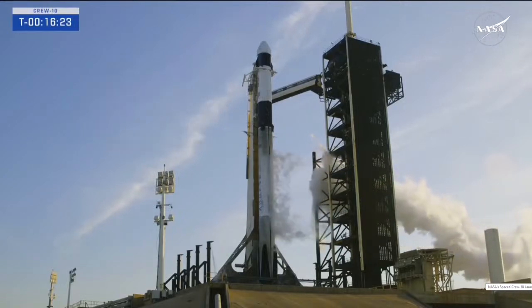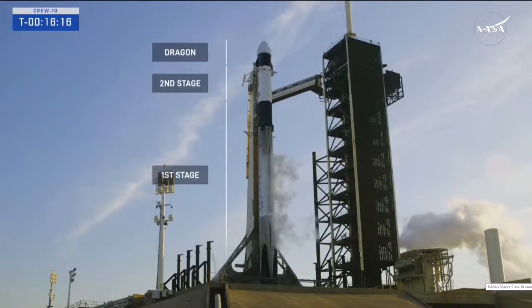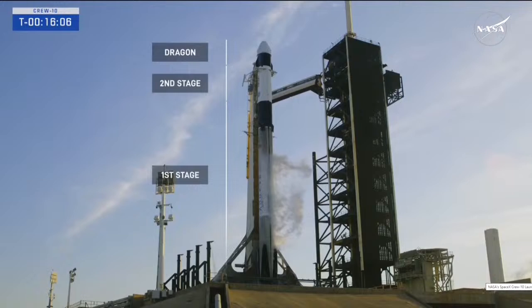Stage 2 LOX load has started. Good call out. Stage 2 LOX loading has begun. Below that is the first stage, which is powered by 9 Merlin engines. These 9 Merlin engines provide the initial thrust to lift Dragon. SpaceX reporting that we continue to track no issues with Dragon or Falcon proceeding to launch. SpaceX, copy. Great news, just calling out that we're tracking no issues.